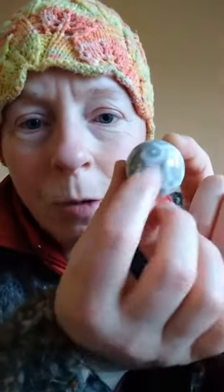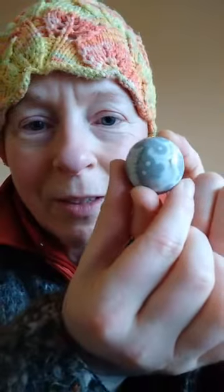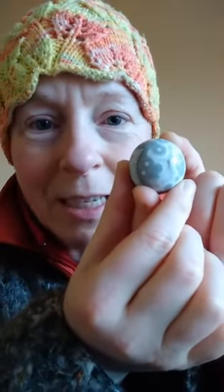So inside, we get to play with rocks, of course. And today, we have this. This is sea jasper. And that little whatnot there is actually not solid. You see, there's a little cave in there. It's got teeny tiny crystals in it.